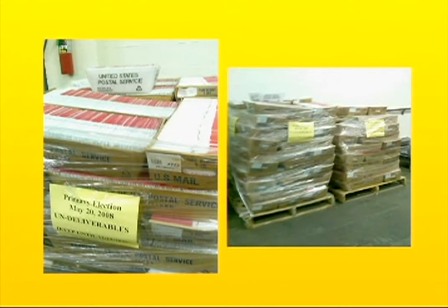These are some of the ballots that were not deliverable. They were stacked in an area, and apparently they're going to be moved or warehoused, archived, or destroyed in December. And these are the machines. These are the little puppies that all those flattened out ballots will be going through, and that will be starting on Tuesday.